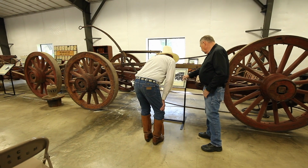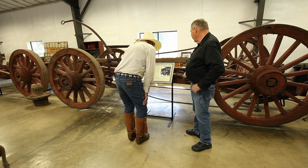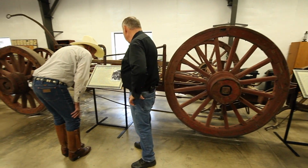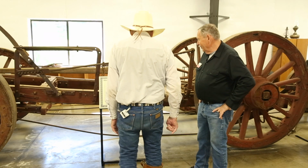But this was taken in 1935. He's just doing a parade or something? Probably, looks like it, yeah. There's some people back here on another wagon. I'd say it could be frog jump, frog jumping jubilee, something like that. County fair.